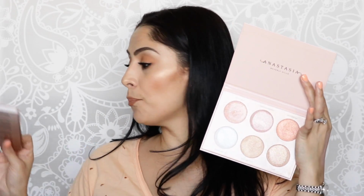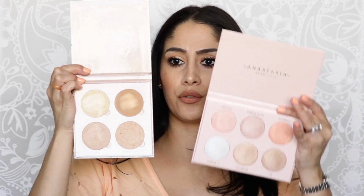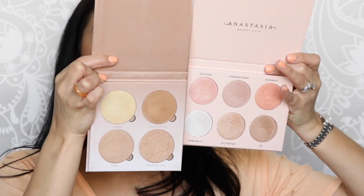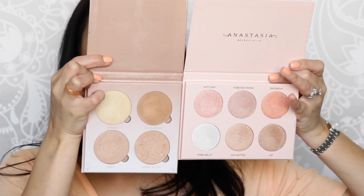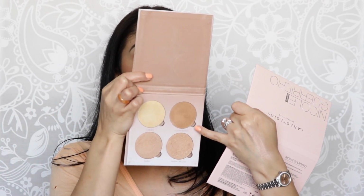So I do want to compare the only other Anastasia palette that I have next to it, because honestly, I did not care for any of the other Anastasia palettes other than the Glow Kit. It is gorgeous. This is what it looks like right here. I don't know if this was a limited edition or not, but then you have Nicole's. Now the pans on that Glow Kit are a lot bigger. As you guys can see, you can pop them out. That's what those little dents right here are for.